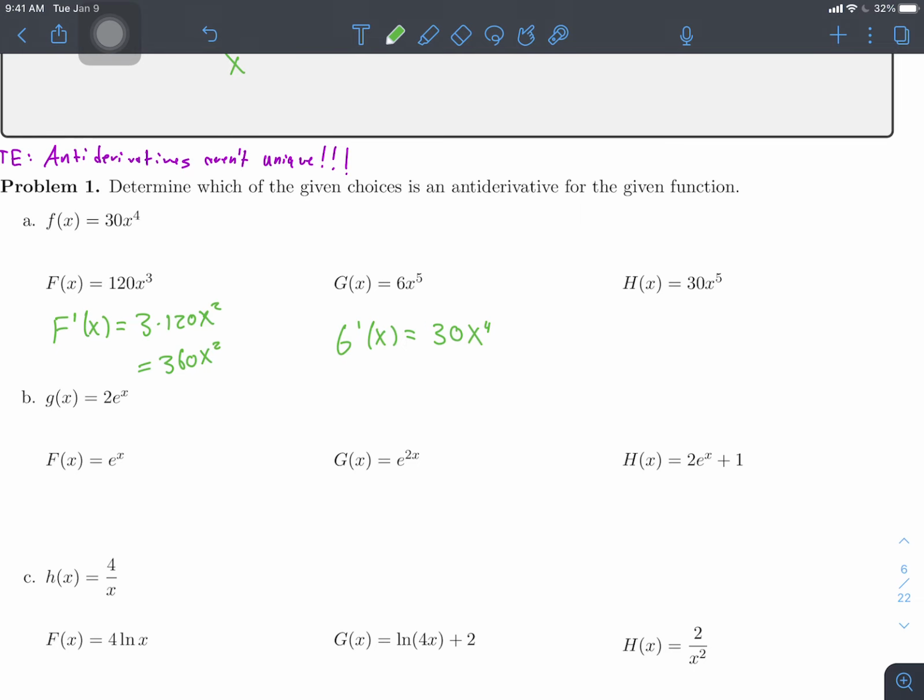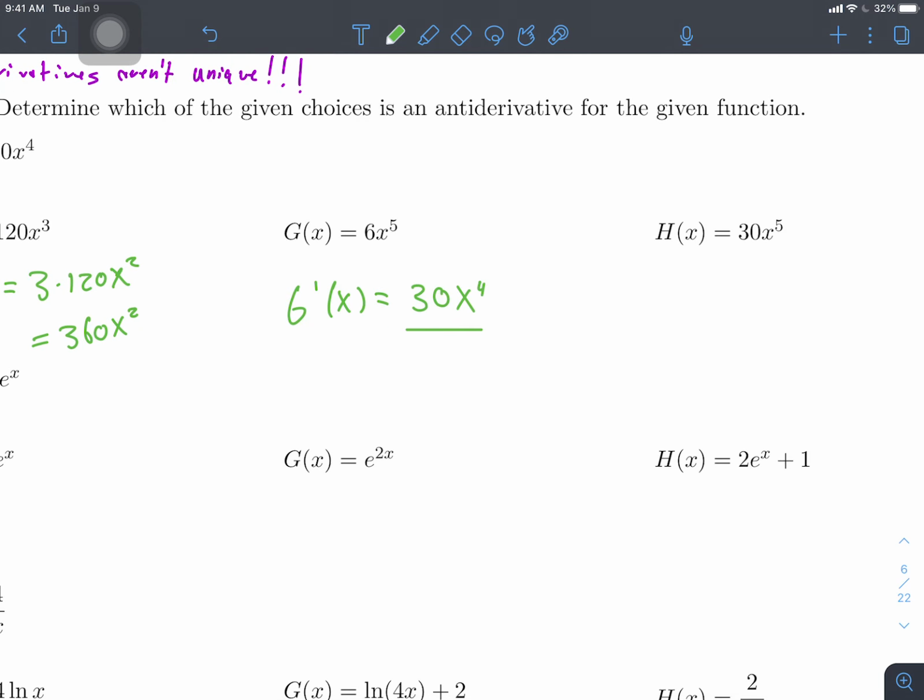Now, I know that this is an antiderivative of this function, and I know that all of the other antiderivatives will be whatever that function is, 6x to the fifth plus a constant, right? That's how all the other antiderivatives will look. So what do we think about 30x to the fifth based on this information? Could it also be an antiderivative? No, we would want to look for something like 6x to the fifth plus 21, right? That could be an antiderivative of our function.